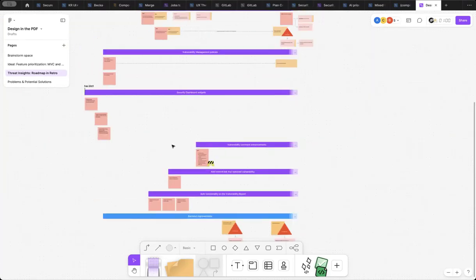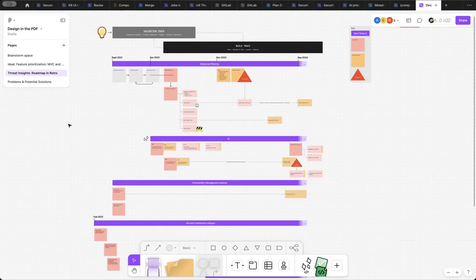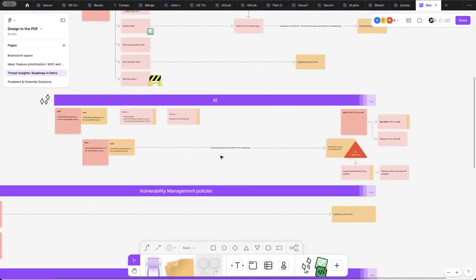So this is kind of an overview of what I've been experiencing in Threat Insights. Like I said at the start, there's a lot of smaller things that we've been working on that don't make it into this roadmap. So I'm just highlighting the UX point of view, the frustration of designing something, having it sit unprioritized. Of course, AI has come up, and that's been interesting.